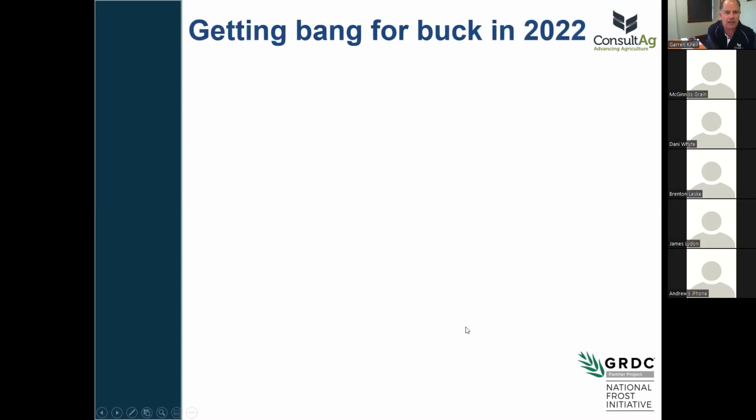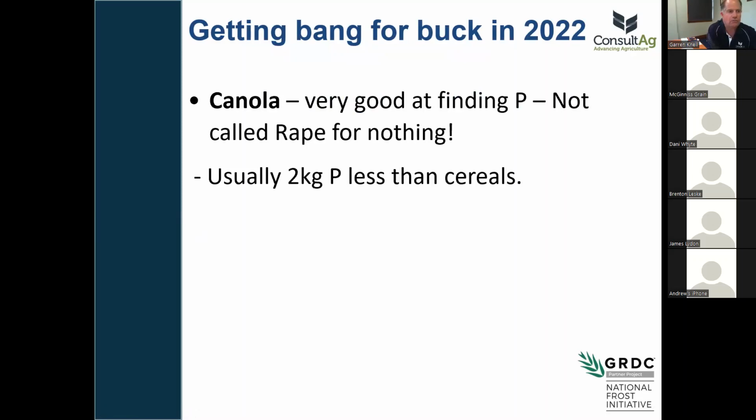So getting bang for buck in 2022, for nutrition, canola, we've touched on it, is very good at finding P. It's not called rape for nothing. So I regularly run a couple of units of P less on my canola than my cereals. You want to give the canola a bit of phosphate to get it started, but once it's up and away, it's very good at finding your history and exporting it. And it's an opportunity to save a couple of units of P on the canola, and maybe we're better to pull two units of P off the canola in the canola year and put two more units on the wheat the year after the canola, where we often see some nutritional challenges growing cereals on canola. It might be better to flip it around and make the canola a bit hungrier and feed up the crop the following year.